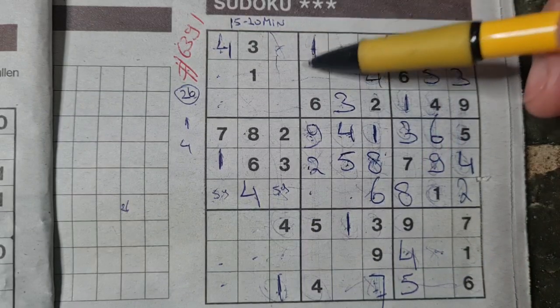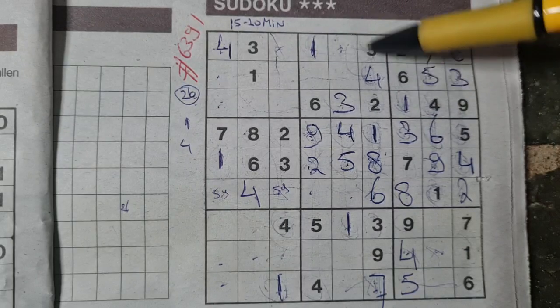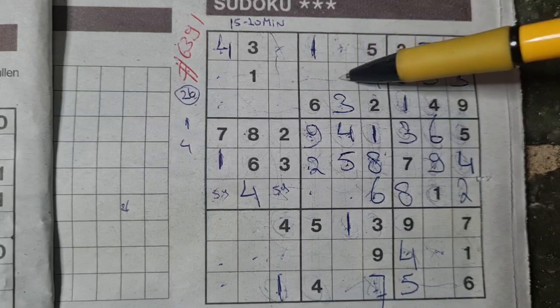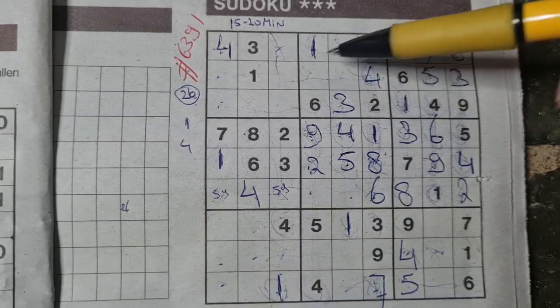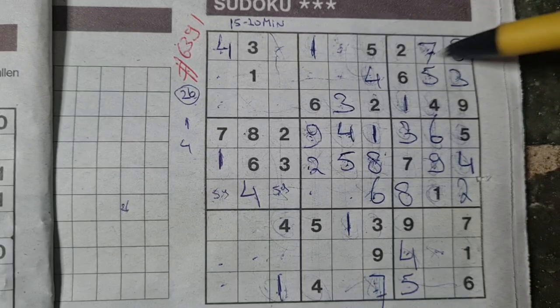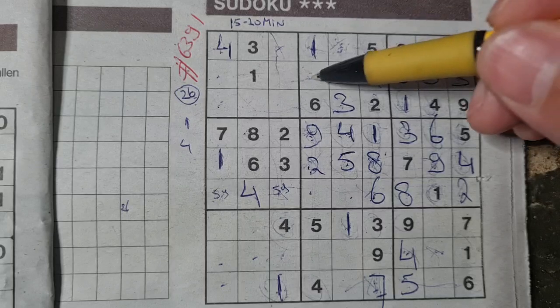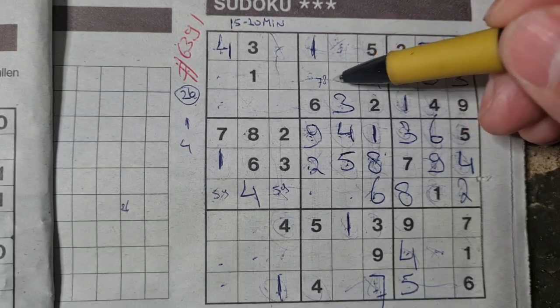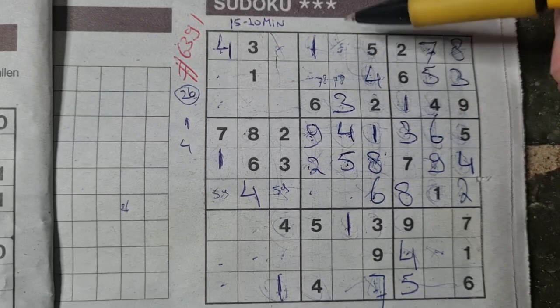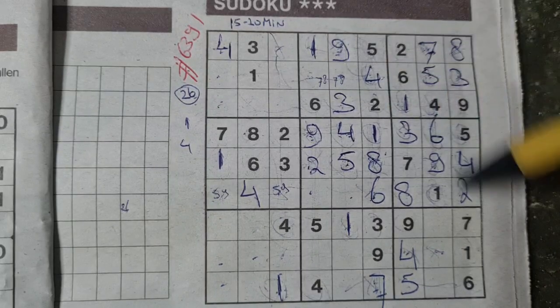And now, 3 missing numbers in this big square. Those missing numbers are the 1, the 2, the 3, the 4, the 5, the 6. 7 is missing. 8 is missing. And a 9 is missing. 7, 8, 9. And look for 7 and 8 in this row. So no 7 and 8 in this box. 7 and 8 goes in those two boxes as a pair. So one digit left in this big square for number 9.